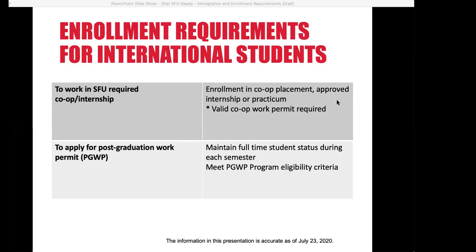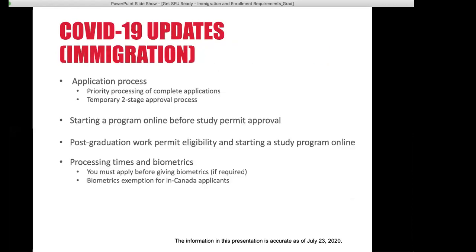So with that all said, and without further ado, let's move on to the topic I know we've all been waiting for, otherwise known as the elephant in the room, COVID-19 updates. We have received many questions from you about the impacts of COVID-19 on your plans to study in Canada. Fortunately, we've received some positive updates from IRCC just in the last week or so. So I'm very happy to share those with you, hot off the presses.